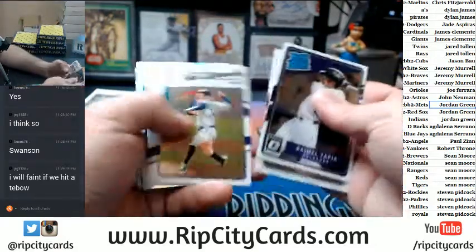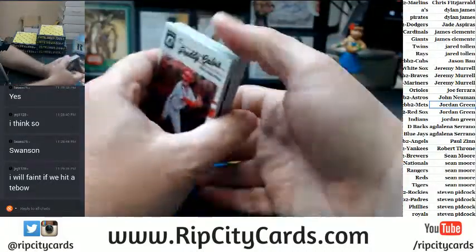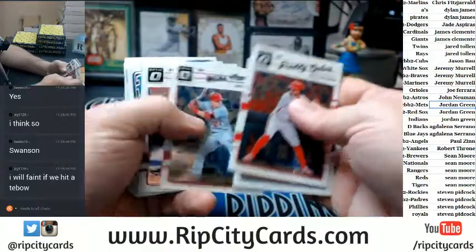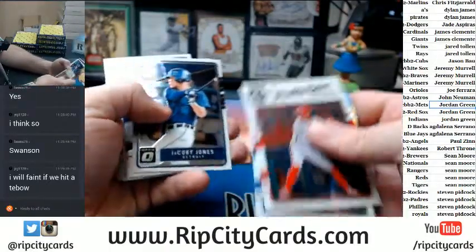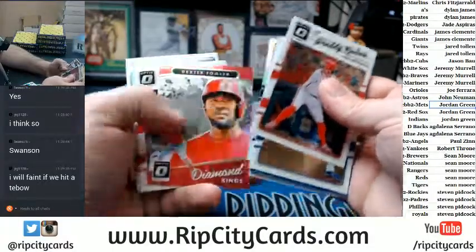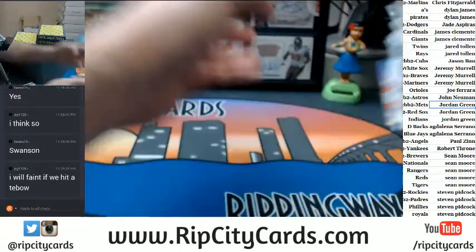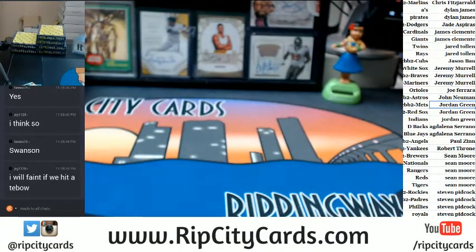Alex Reyes, St. Louis Cardinals to 75. Cardinals. Cardinals. Kent Blue. Nunez refractor. Bradley Jr. refractor. Trea Turner, Sky Blue, or Carolina Blue. Bregman rookie refractor, Hosmer refractor. Alright, that's halfway.